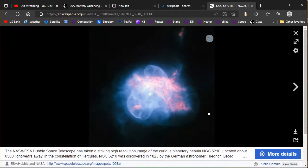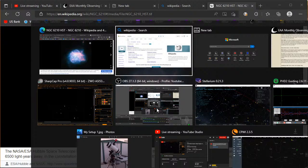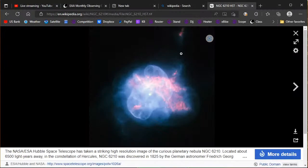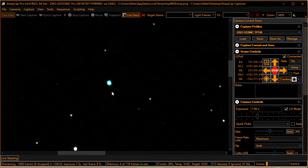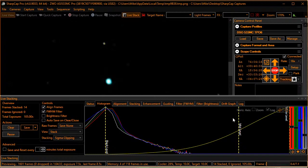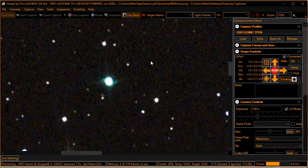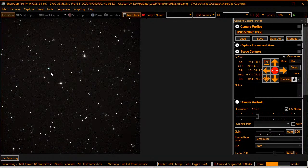And so you can see from the Hubble image here that it actually has quite a bit of detail in it. It's a very oddly shaped thing, with gases spewing out all over the place. So that's what the Hubble can see. But with our modest little camera, all we get is this. Because it's just so small, it's actually well beyond the resolution of our camera to see anything in it. So not really going to be much help there. Well, we can say we saw it, but not much more than that.